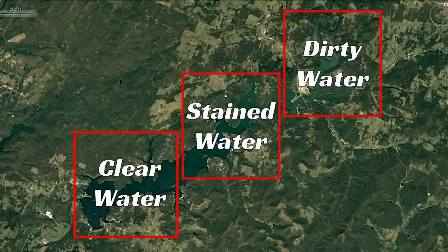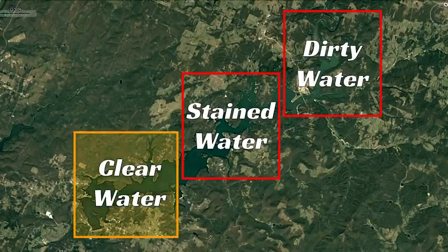If we take a look where the clear water is, it's going to be in the lower third part of the lake. The mid part of the lake has stained water, and the upper end has dirty water. Therefore, we only have to worry about fishing this bottom third of the lake.